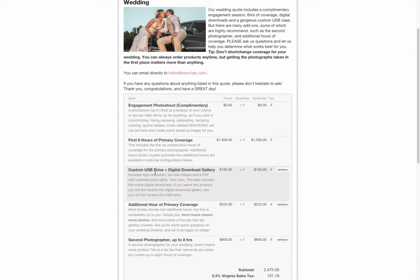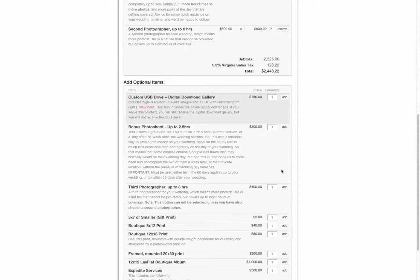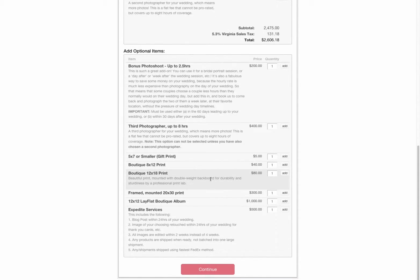Or let's say here this is the custom USB in addition to your digital download gallery. Well, everyone gets a digital download gallery, but the USB essentially is the extra $150. So maybe you remove that and say that you'll buy that later to get it below $2,500. Or so there's all sorts of things you can add here.